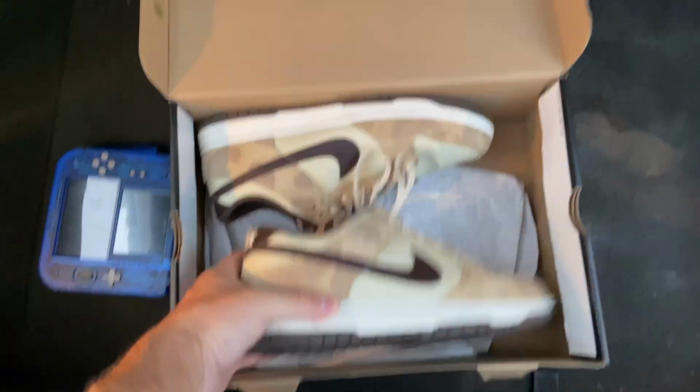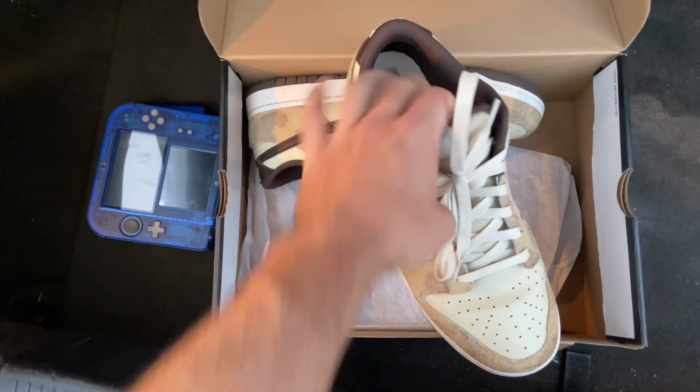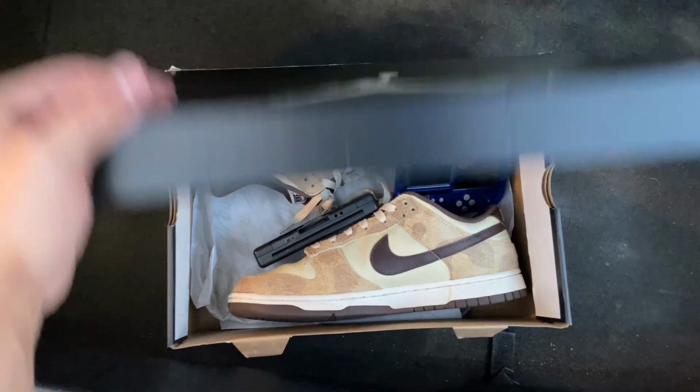Unfortunately, the buttons do not work, just the touchscreen. So I bought this for parts. And then these I paid up for. I paid $60 on these. I guess they actually have a decent amount of resale value. These cheetah print dunks. That was the first booth I hit, so let's go see what else we can find.